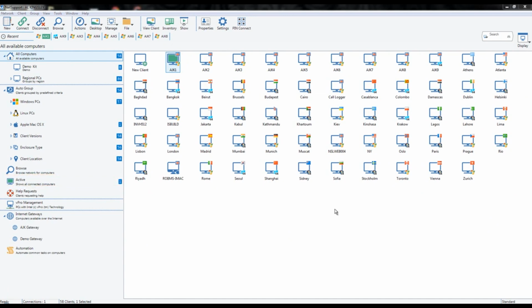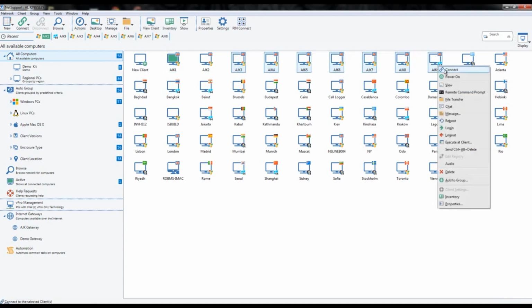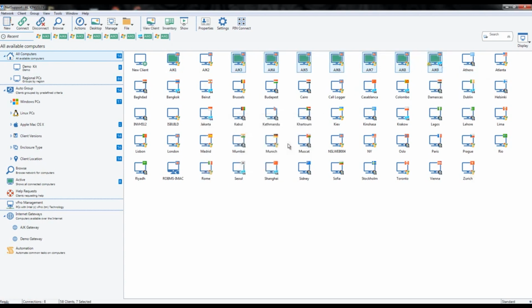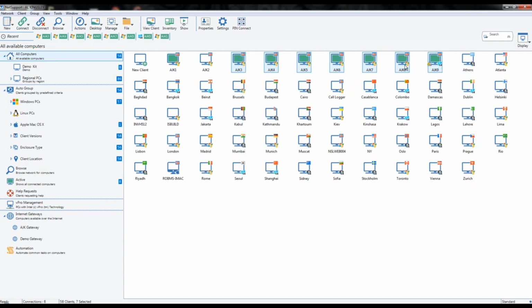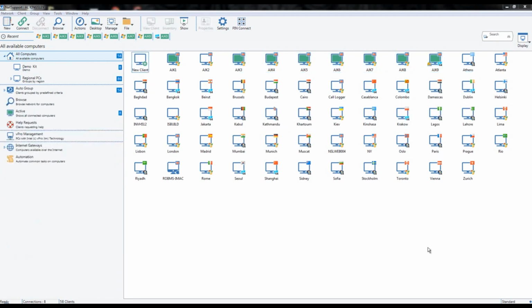So now we have one PC connected, although we could jump and perform remote control on that straight away. Let's pick a few more. In this case, let's select a block of computers here, and let's right click and connect on all of them as well. And as you'll see instantly, we now have a selection of computers that we're now able to remote control. Okay, so now we have a few PCs selected and connected to.